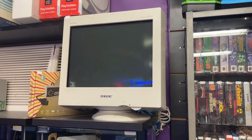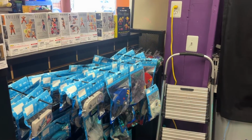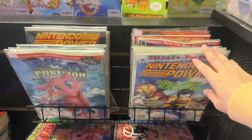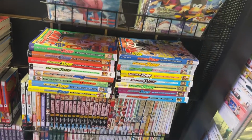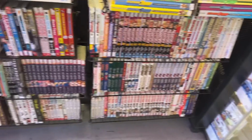A lot of stores do not have a TurboGrafx. Got this monitor here, which is awesome, if that's the kind of thing you're into, and then just a bunch of controllers here, which is awesome if you're trying to pick up some extra controllers for your consoles. I think I skipped over this section over here, but they've got a lot of Nintendo Powers, and they're kept really nice in these plastic baggies, which really helps them from wear and tear as people flip through them in the store, so I love that. And then you've got more Nintendo Powers, a ton of manga, which is really awesome to see.